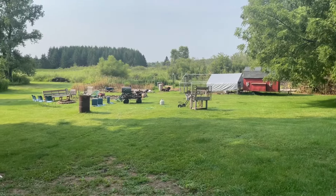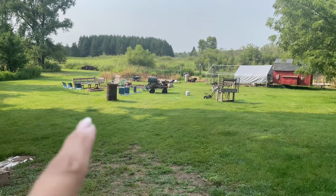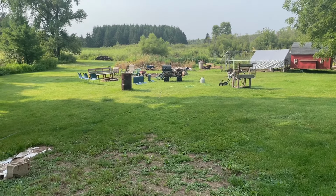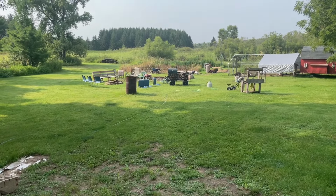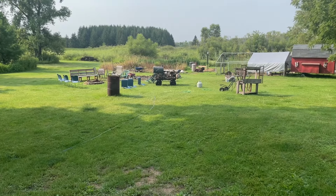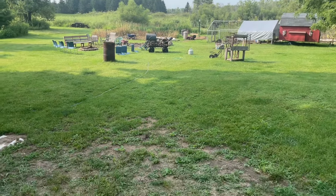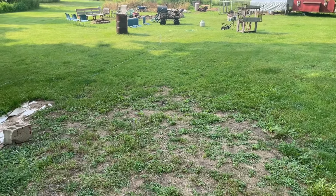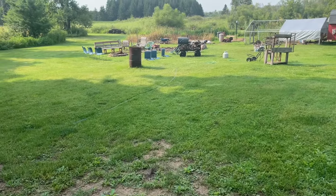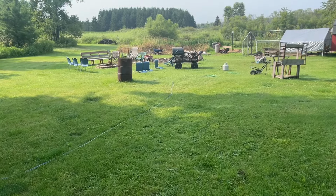Then this area back here, as you can see, is where our future fire pit will be. We would like to put in some stone and gravel and do a tiny little fire pit, and maybe some Adirondack chairs, and then tie it in. As I am walking down, you probably can't see it on camera, but I am walking downhill. So we will have a walking path that ties this area to the deck and the house.